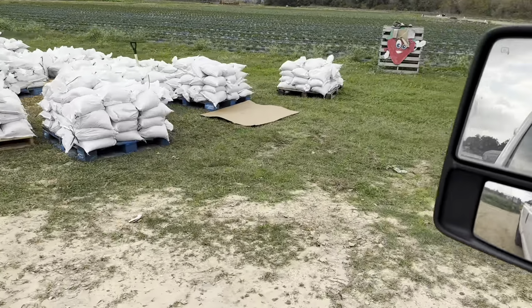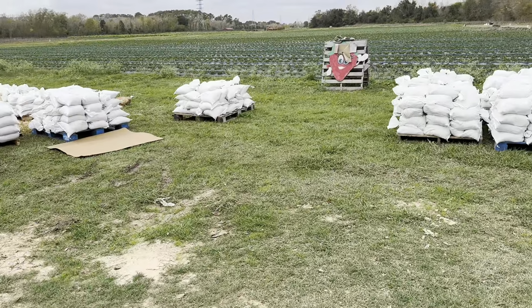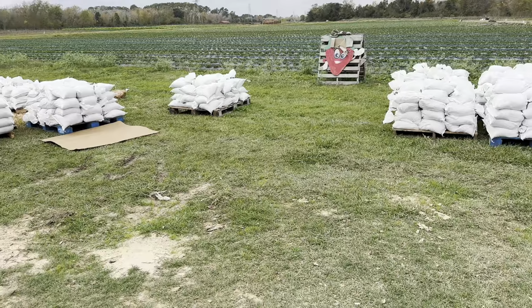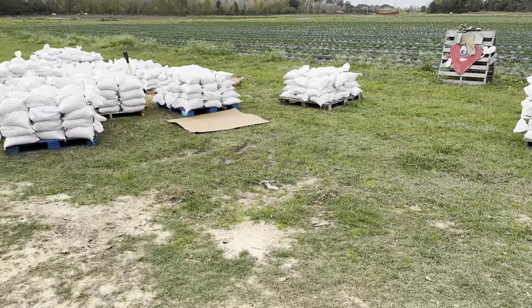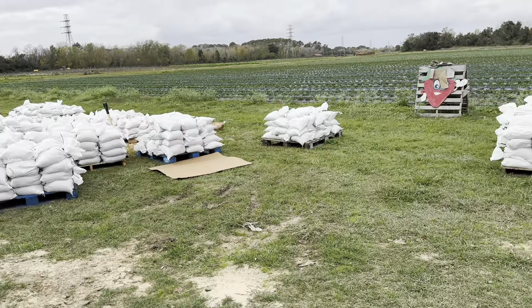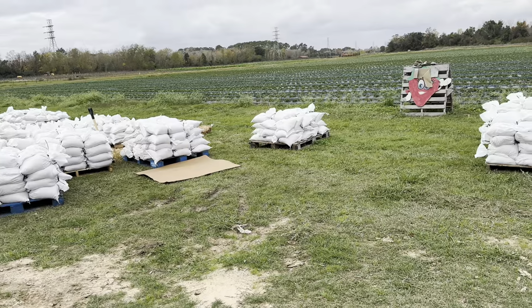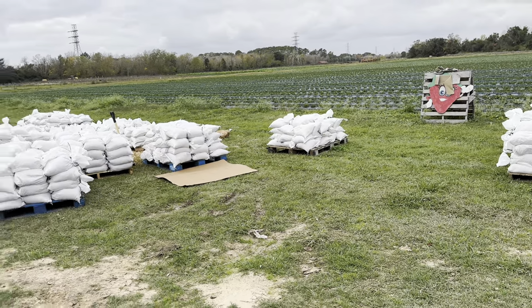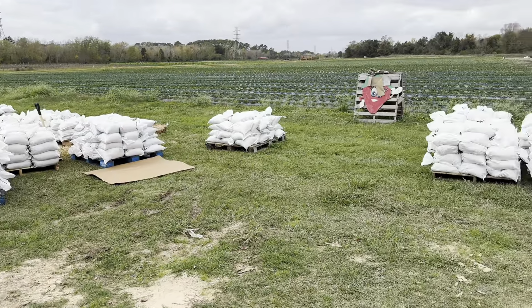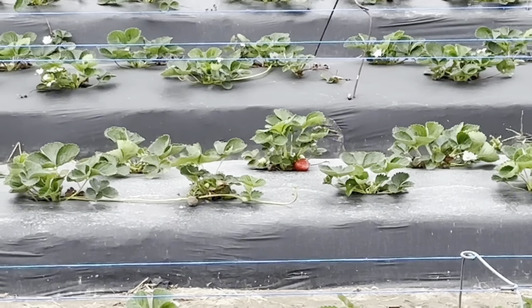Sandbags are full. This is to put in the centers of our rows, the furrows, to hold down the frost cloth when we cover the strawberries. That frost cloth will protect our plants or the fruit from frost, and then the plants, if it was to get super cold. Strawberries are pretty cold hardy, so we don't as much worry about the plants, but these sandbags will hold down the cloth. Nothing like some December strawberries.